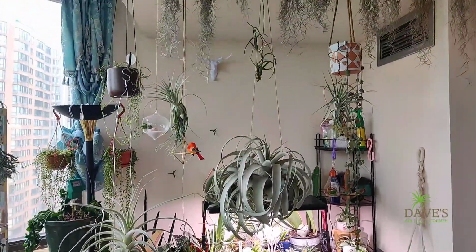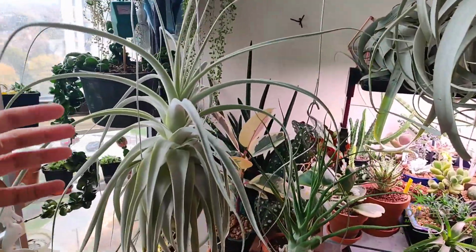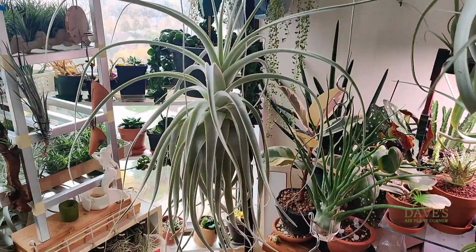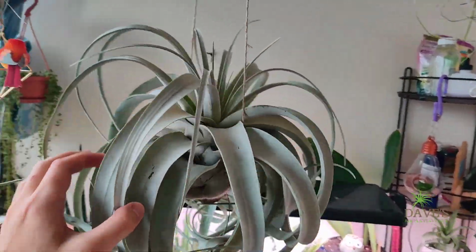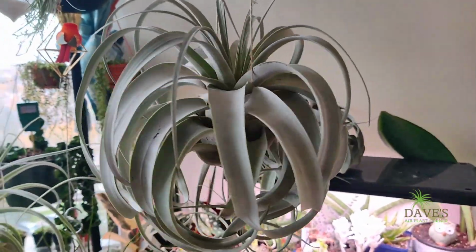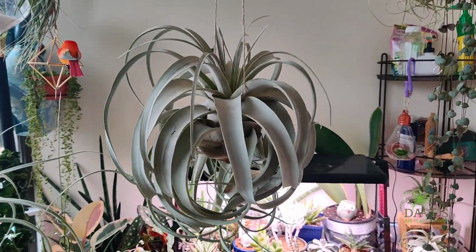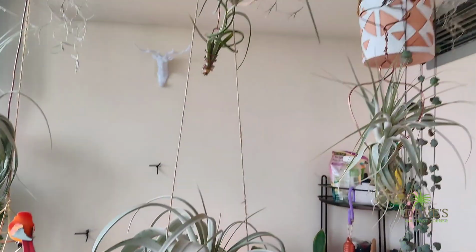I have a lot of hanging stuff here. This is Straminea Tillandsia, and it's growing huge. It came huge, and I'm glad it's looking still pretty happy here. And this is my hanging Xerographica that I started hanging in the summer, and it's doing well. Yeah, it's kind of opening up, which is probably caused by not so much light, but it's still quite beautiful, I would say.